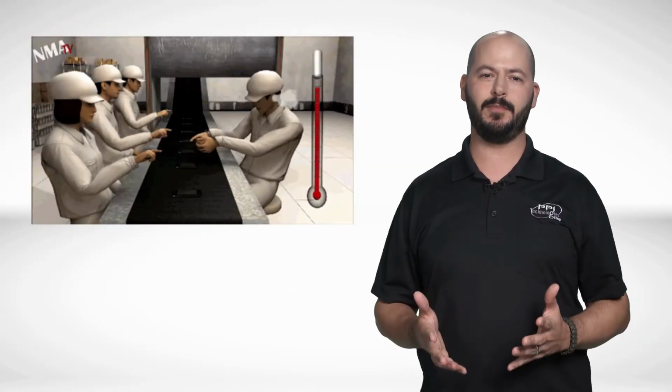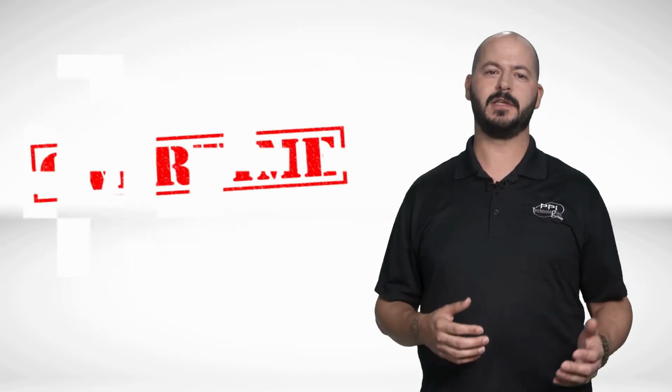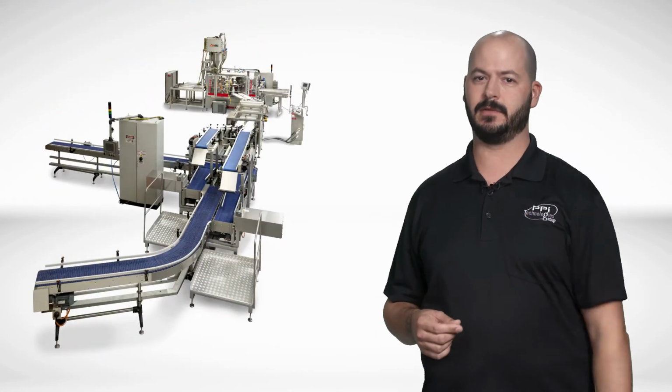Labor. Now when it comes to saving money, the one thing I hear over and over again from our customers is labor and liability costs. For instance, are you increasing shifts? Is overtime cutting into your margins? Is your labor doing repetitive tasks? Do you have a need to increase production and save on labor? If the answer is yes, then it's time to buy your first machine.